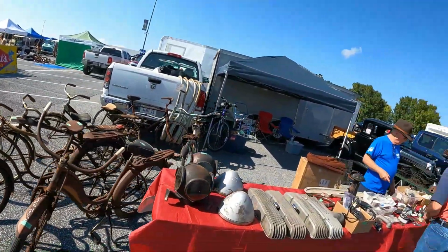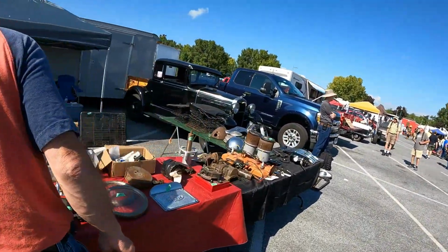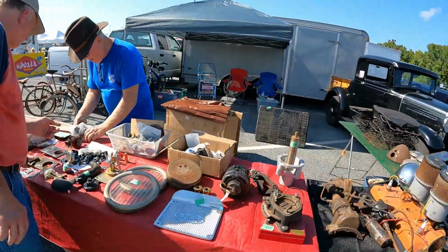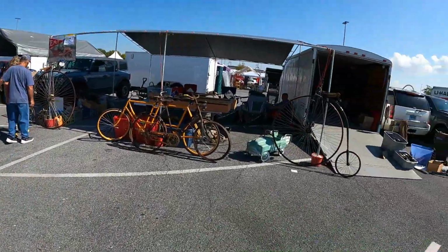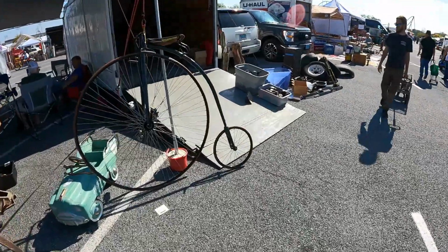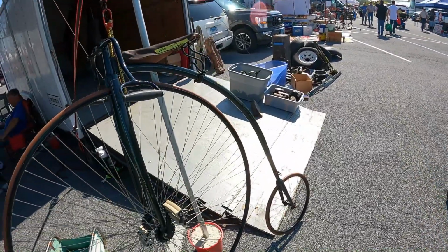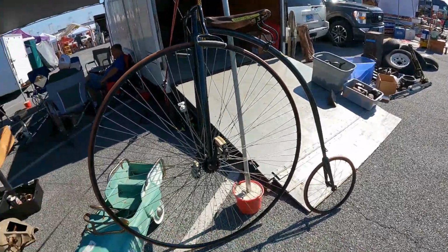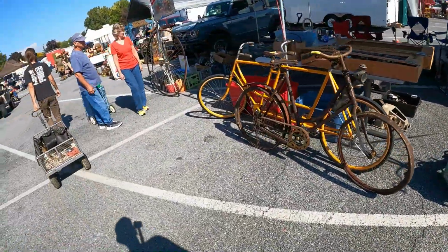Check this one out. An old Ford V8. Asking $75,000 or trade. Some wagon wheels or wheels for older vehicles.